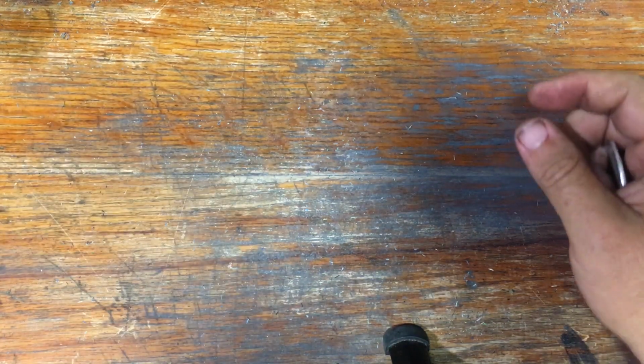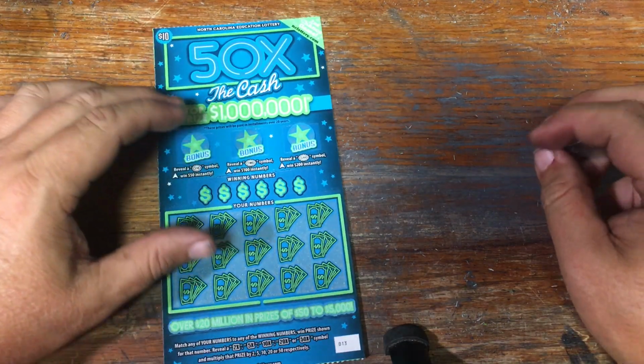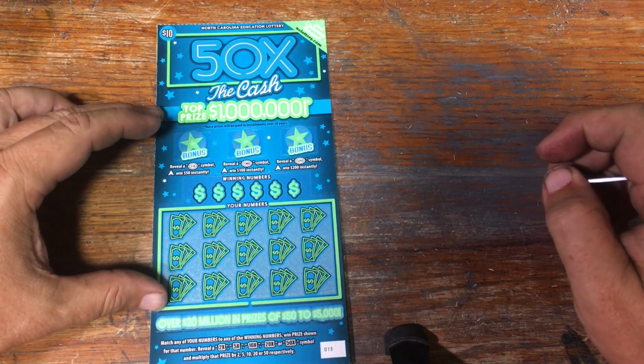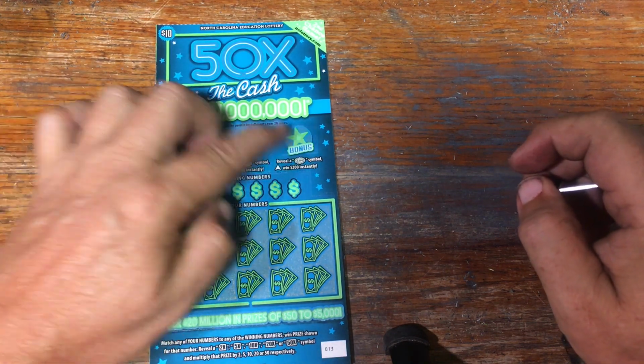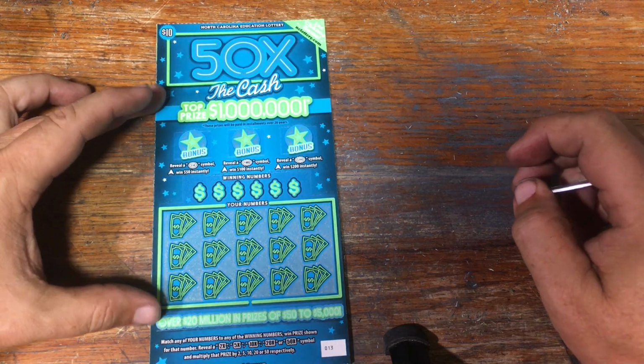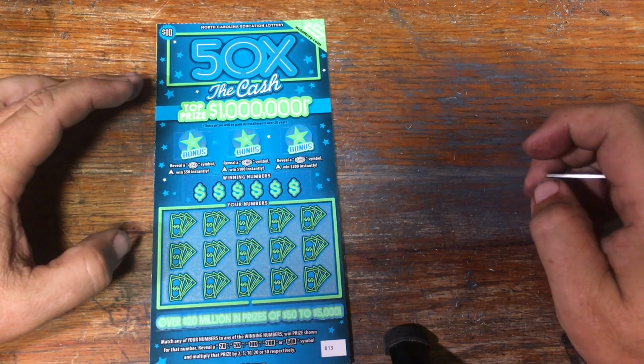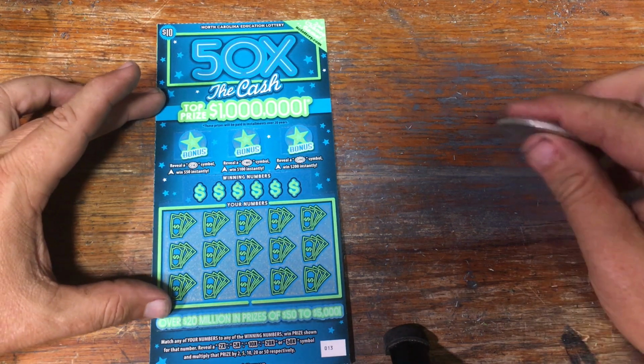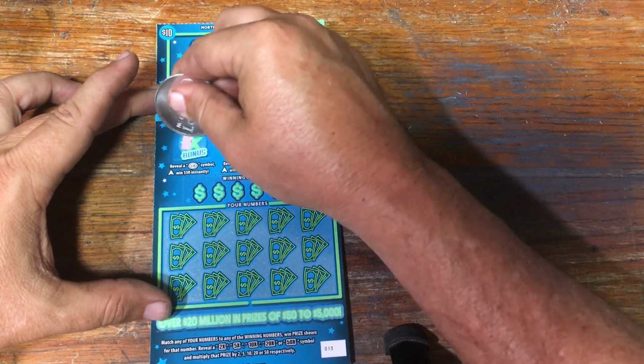Alrighty, let's scratch one more ticket and then we'll give some more stuff away. This is the new version of 50 times the cash. We're looking for a 50, 100, or 200 bonus spot. Down at the bottom, we're looking for matching numbers, 2, 5, 10, 20, or 50x multiplier.